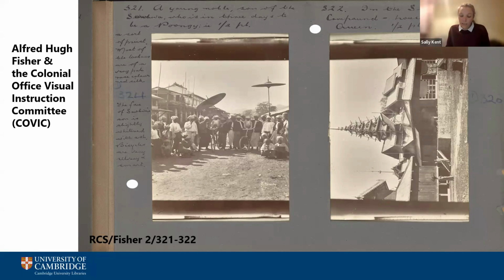This is a typical page from one of the 29 albums which he assembled. The images here are from the first segment of his journey to Ceylon, India, and Burma in December 1907. You can see here that Fisher visited one of the princely rulers in Burma. The albums are extensively captioned with Fisher's impressions on his journey and some comment on his photographic practice. And there's also a rather eccentric system of numbering.